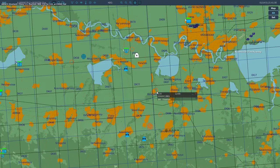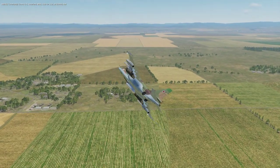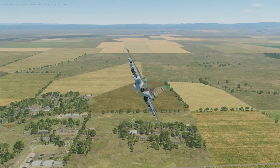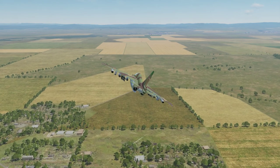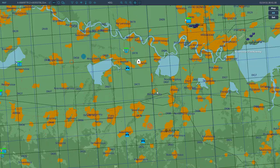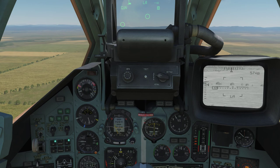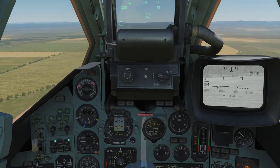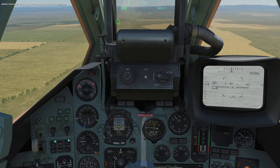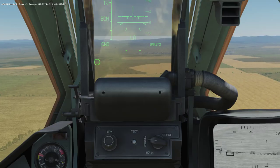Alright, so let's keep moving to BAI Freeman. Let's just array ourselves in a decent manner and start looking for the enemy. Turn off our gun. They should be close to that town up ahead, to the right.